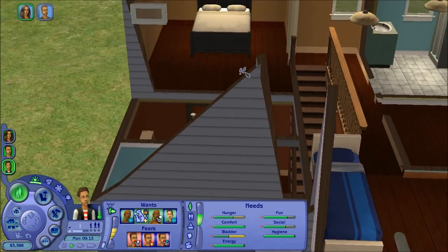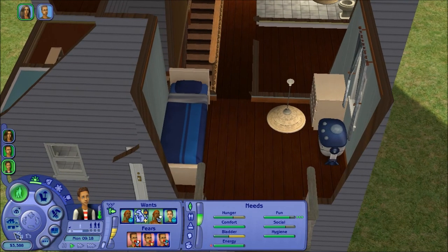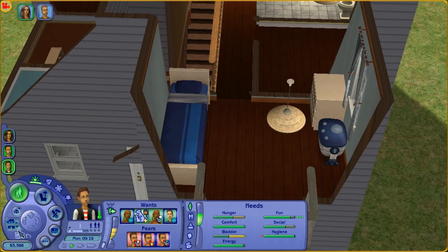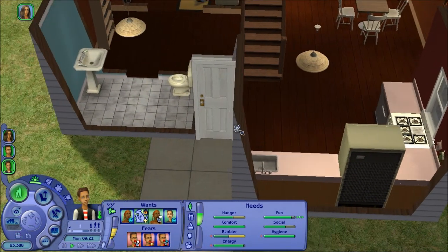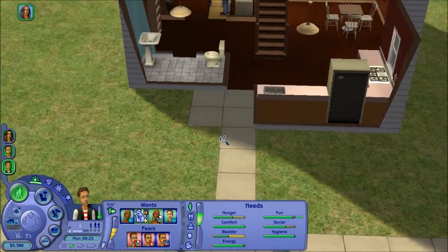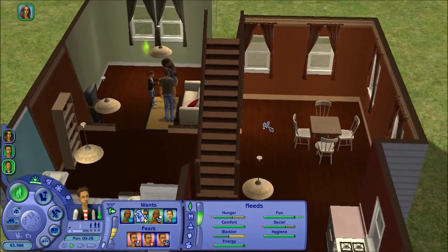Alright, so Steven, what are you going to do? Oh my god, he's aging up into a teenager in 3 days. I'm recording on another device, that's so weird. Oops! So let's just get out here. As you guys can see, the walkway isn't even finished. That's how bad it is.